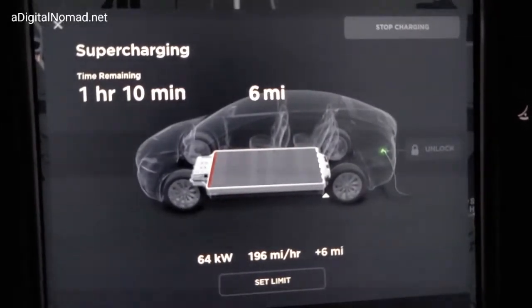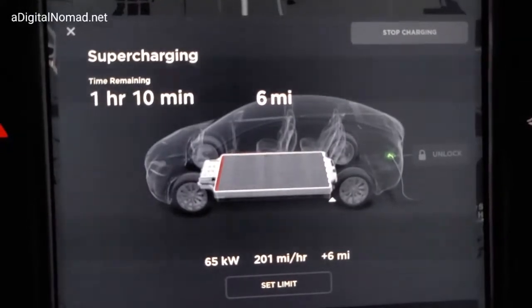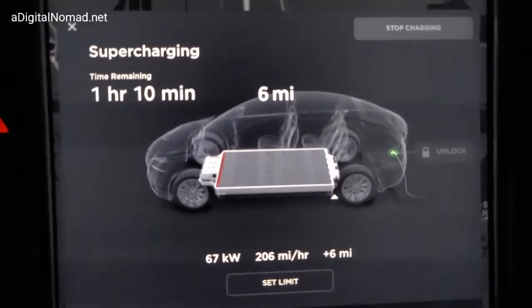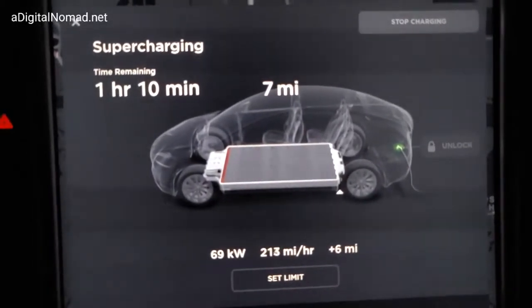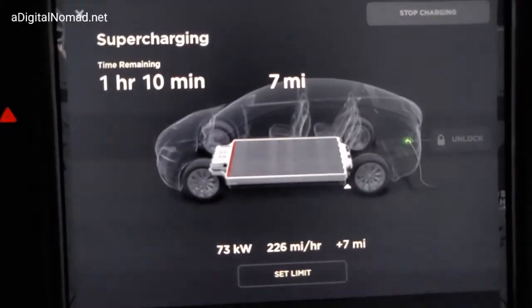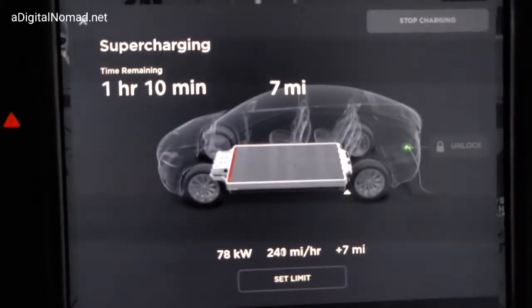One last thing I want to mention is the reason why I was so concerned about this is because I've run out of electricity recently when it had 8 miles of range left on it. That was just from driving regularly. So you can see we're below that. We're still below it. Charging here. We've already added 6 miles. And I don't know what the deal is. Maybe it loses track of where the battery is when you park it like that.